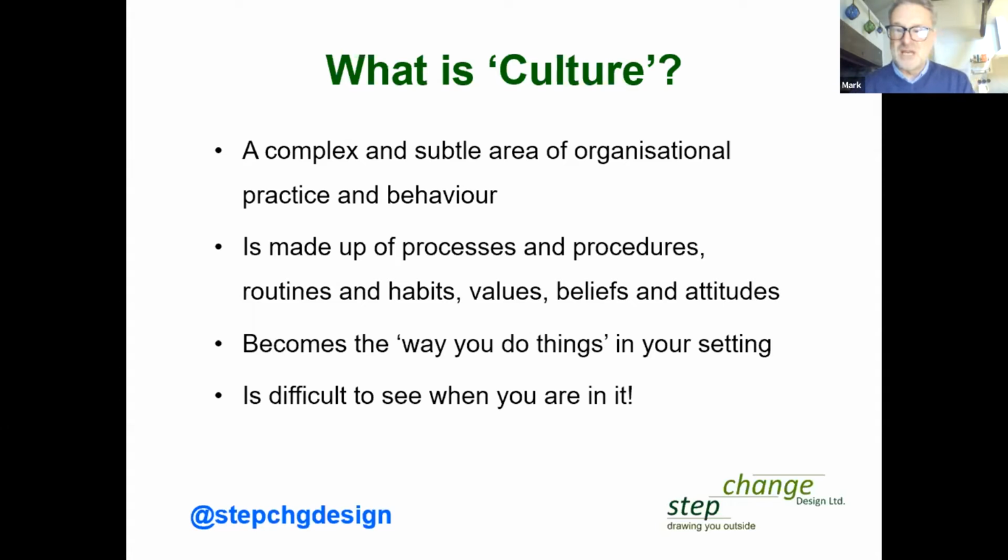Well, they are things like processes and procedures. They might be the things that you have a policy statement about as you walk into reception. They're also the routines and habits, and if you like, the normative behavior of what we do every day. They are also the rules and regulations. They are things like your values and priorities. So this care home values this aspect of their care setting.